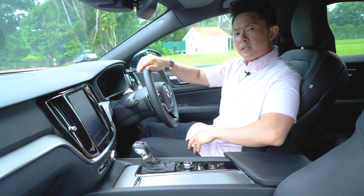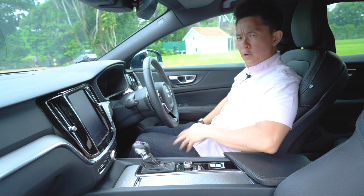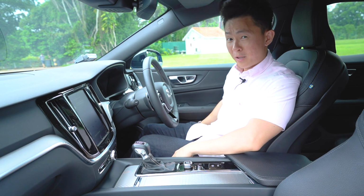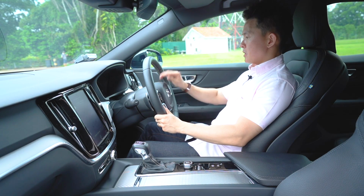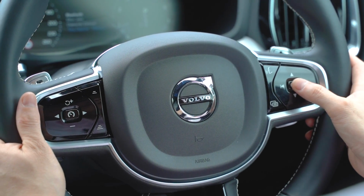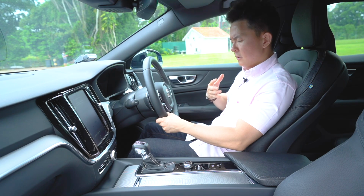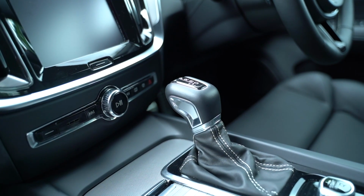In this R-Design variant, equipment levels are high. Now, Volvo is said to make one of the best seats in the business, and I suspect that could well be true. I like the contoured seats, it's definitely comfortable to be on. Facing me is a multifunctional steering wheel with white stitches around it. It makes it different because there's a contrast in a sea of black, and this white stitching really stands out.